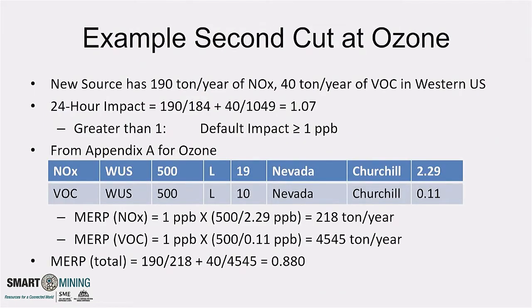There's a second cut at ozone as well, which is very similar, and I can discuss this maybe offline if someone has some detail, because this gets a little more in the weeds. We look at a similar approach for one of the sites that was explicitly modeled. In this case, there's just really a ratio of this site at Churchill, where 500 tons led to 2.29 parts per billion, 500 tons of VOCs led to 0.11, and we use a ratio here that 500 to 2.29 is to X to 1. So multiply this out, and we have a new threshold of 218 tons per year, and then recalculate the sum of the ratios and come up with 0.8.